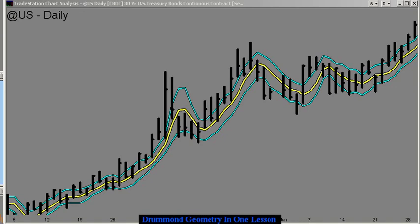Okay, we're back, and now I've added the Drummond Geometry envelope to the PL Dot. We'll talk more about this envelope later on, but right now I just want to point out a characteristic that in times of high emotion, prices close above the envelope. The high is above the envelope, and prices close above the envelope.